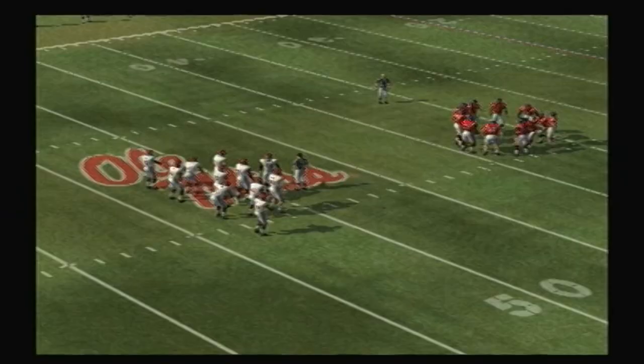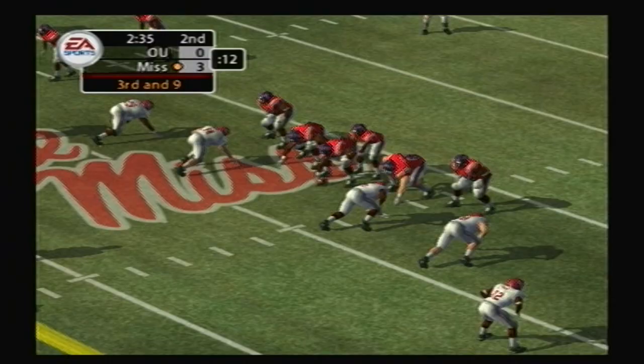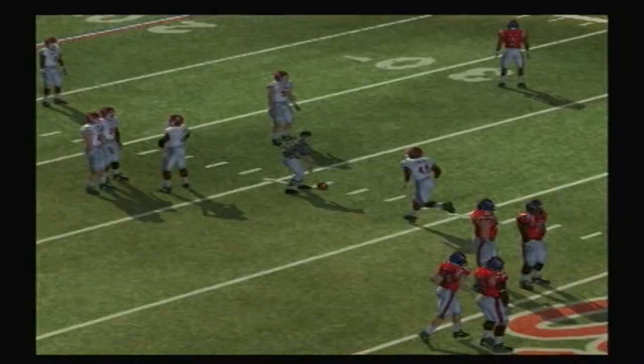Now it's third and nine coming up. Ball right around midfield. Oklahoma has all their DBs in for this five wide set. Throws. And it's caught. Wow, how about that third down conversion? Boy, what a play here, guys. I'm really impressed with the poise of this young quarterback. He was very cool and collected out there on that third and long play.